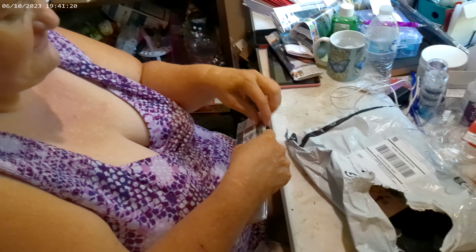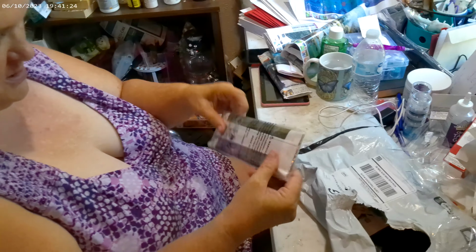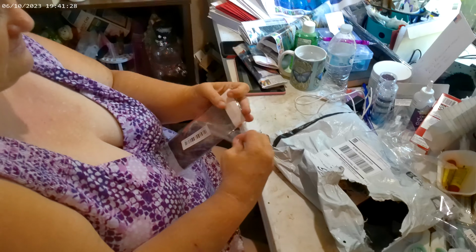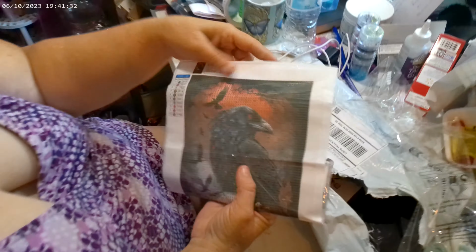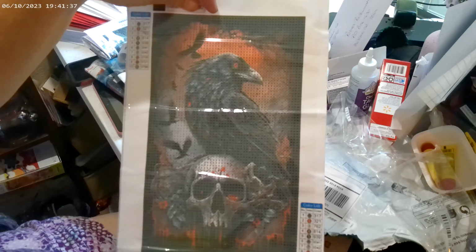This one is a raven. It's a 20 by 30. Got 10 bags of beads, a raven and a skull. That's cool. Yeah.